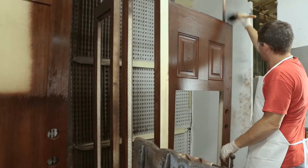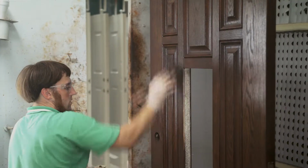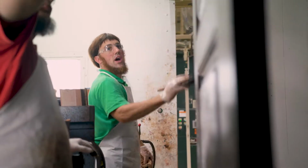How long have you been with ProVia staining doors? I think it's been here about 2 years now. Okay. How long have you been staining? I've been here 5 years, a little over 5 years. Okay, all right, so you guys have a lot of experience. You know what you're doing. We work really well together too. I can tell. We get this train rolling.